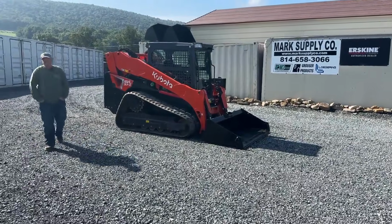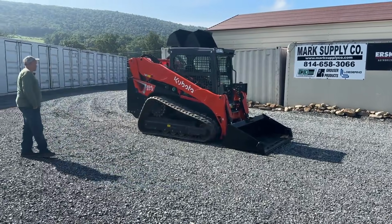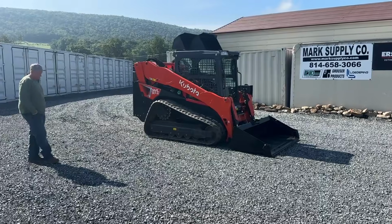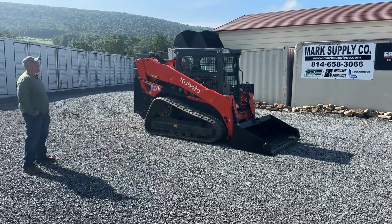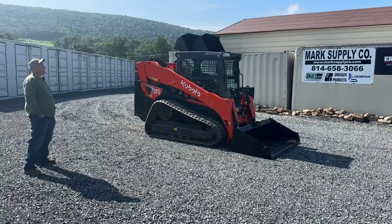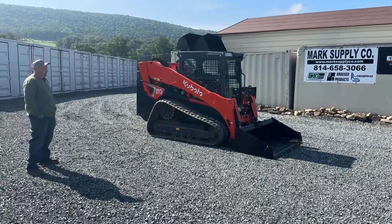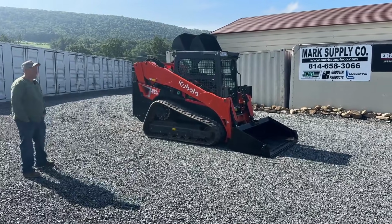Today for you, a 2025 Kubota SVL97-3. Very nice machine here, guys. There are no quirks, there's no BS. The only reason that this machine was traded, the guy went to a brand new SVL110. He does not do any type of mulching work. He wanted the biggest and the best machine out there, and that is the new Big Daddy on the market.